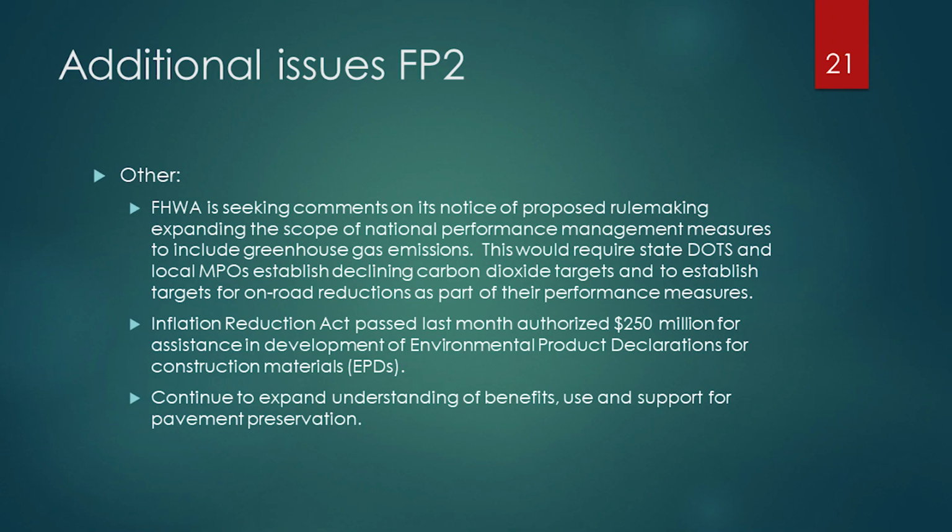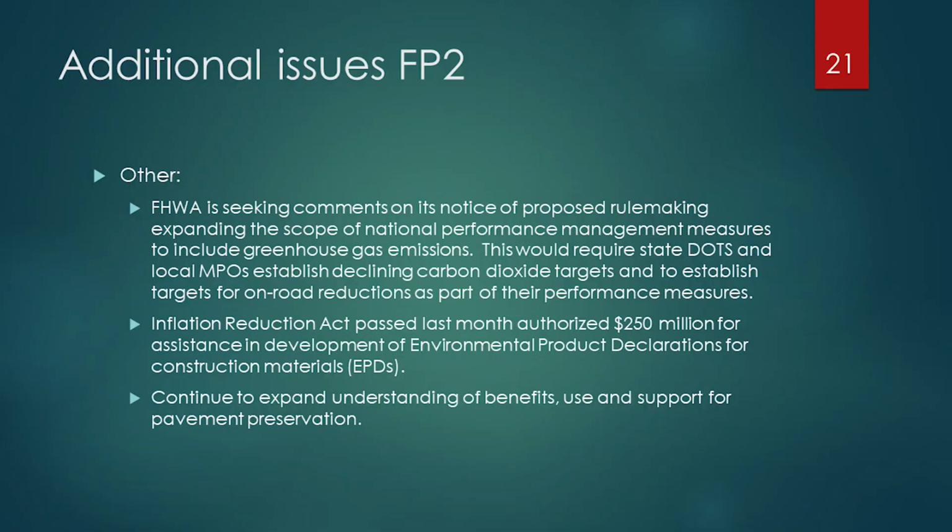Okay, FP2 has submitted comments in response to the Office of Management and Budget and DOT requests for information and is engaging with the agencies, making the case for pavement preservation and its compliance with this exemption. Like I said, right now it's a big deal on the Hill, the Buy American provision. FHWA is seeking comments on its notice of proposed rulemaking, expanding the scope of national performance management measures to include greenhouse gas emissions. All of these pavement preservation treatments do a wonderful job in that environment again. The Inflation Reduction Act passed last month authorized $250 million for assistance in developing the environmental product declarations for construction materials.